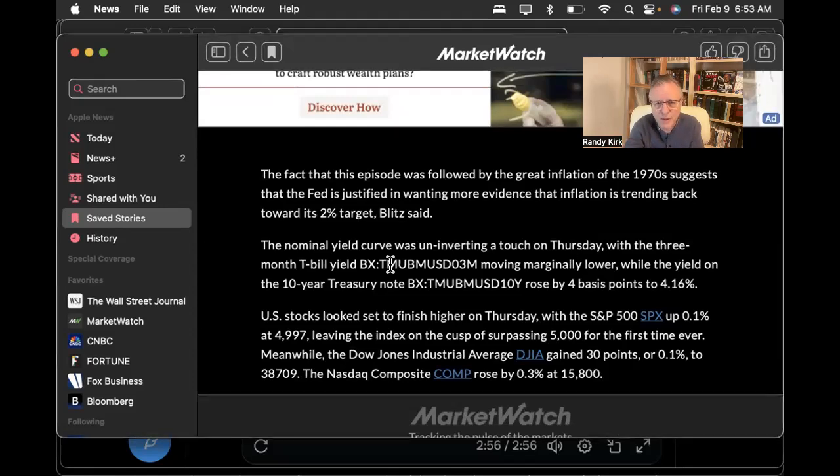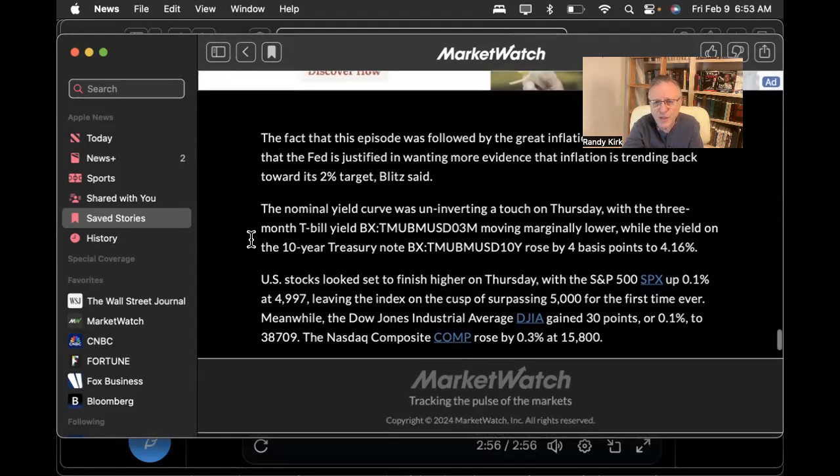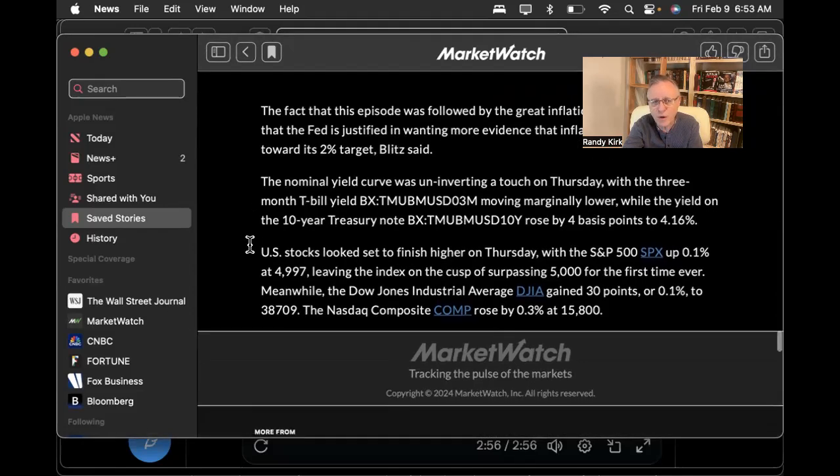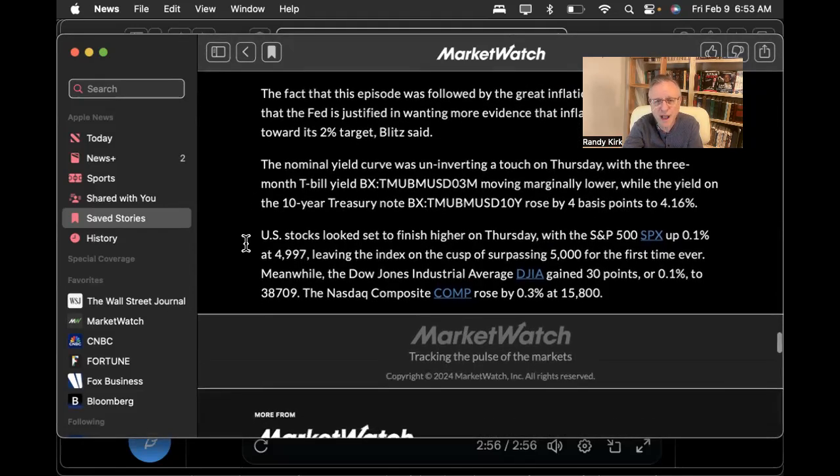The nominal yield curve was uninverted a touch on Thursday, with the 3-month T-bill moving marginally lower, while the yield on the 10-year Treasury rose by 4 basis points. U.S. stocks look set to finish higher on Thursday, which they did.